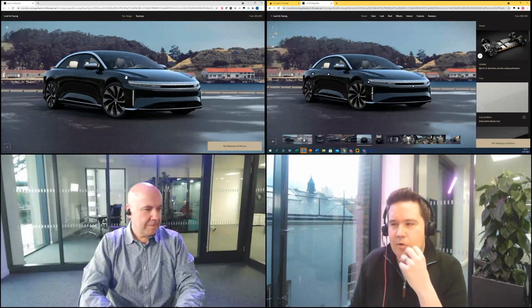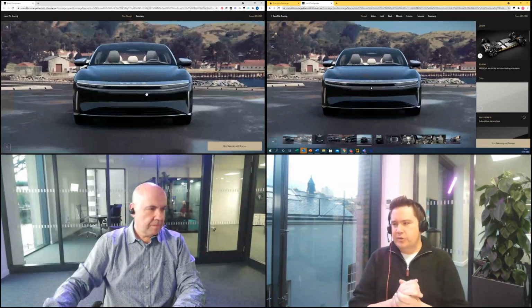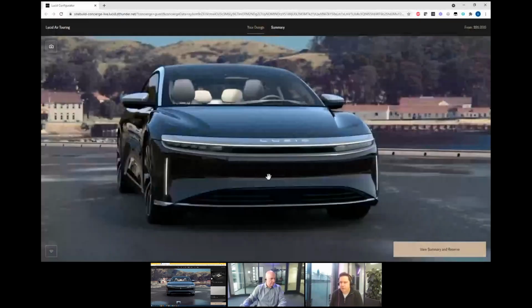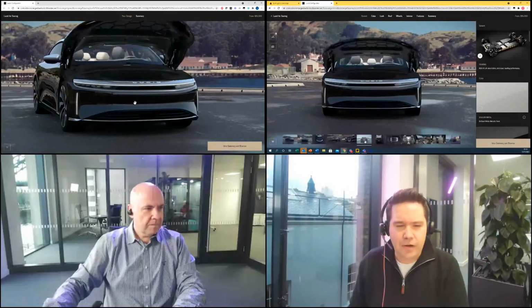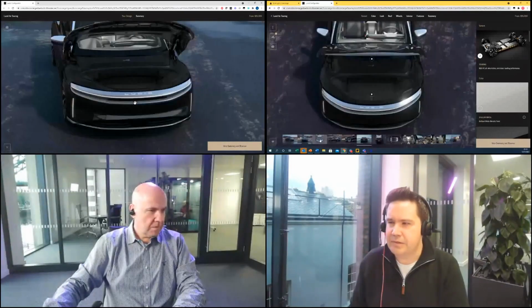Great. Okay. Well, to begin with, I'll talk about the frunk space. So you've got a huge amount of space in the Lucid Air. To give you a good example of that, I'm going to pop open the frunk of the vehicle. And I'll just move us to get a better vantage point so you can begin to see exactly what's in there.